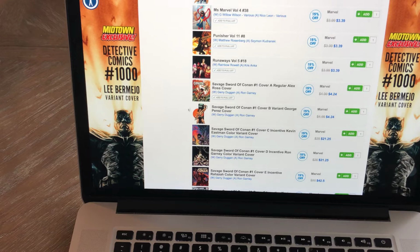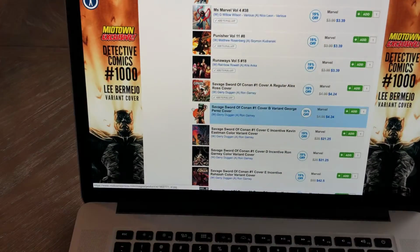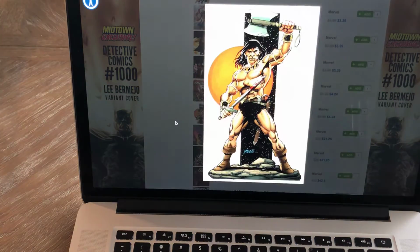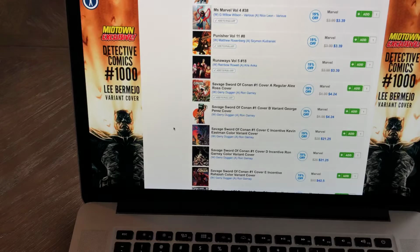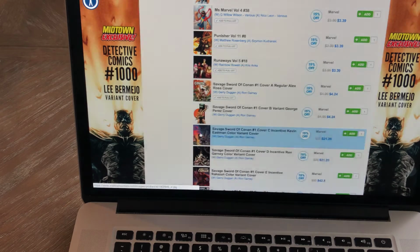Savage Sword of Conan #1's out. You've got a really nice Alex Ross cover. I pre-ordered that, so I have that on my pre-order list. You've got a Perez cover, which is okay. I like Perez's older artwork. By the way, he's retired now. I don't know if that means he's going to stop doing artwork. He probably will continue, but you're going to probably see a lot less artwork by Perez. You got an Eastman cover.